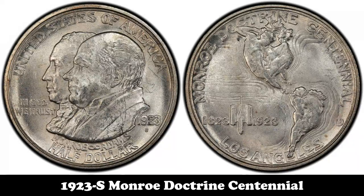It is somewhat odd that Los Angeles appears on the Monroe Doctrine Centennial half dollar, since at the time the Monroe Doctrine was declared by President James Monroe in 1823, Los Angeles was nothing more than a small Mexican town of less than 1,000 residents.